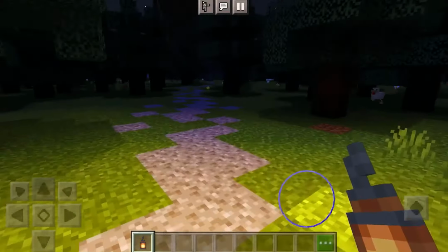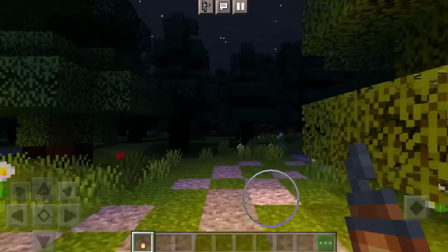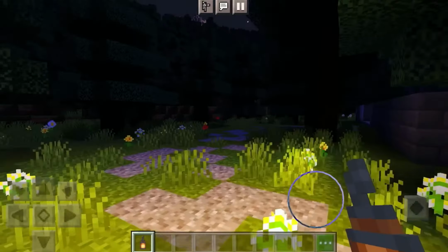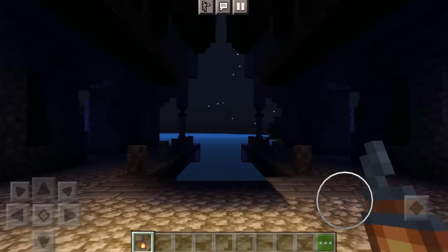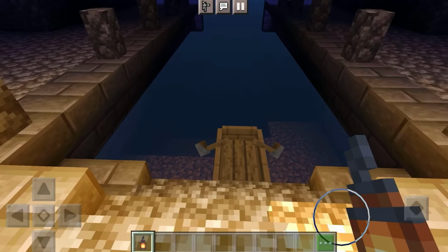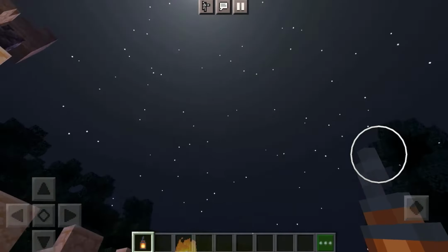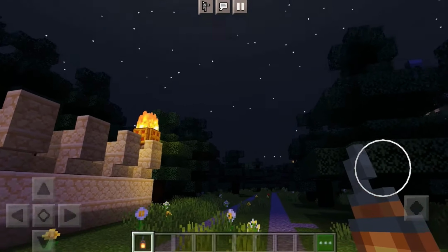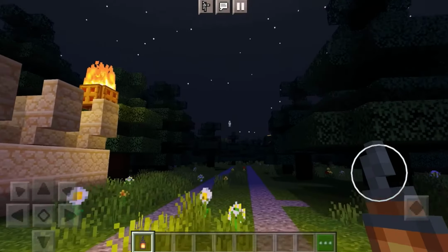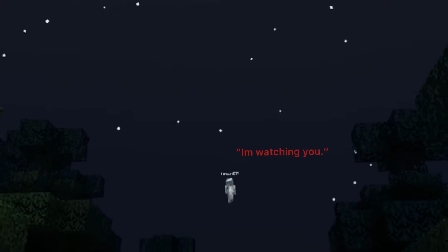Okay. Let's follow this trail. I'm literally walking. Wait, there's another trail that goes this way. Why are there two trails? What is this? There's a boat. I fly to the gate. I'm flying to the gate and then I'll go to the... Wait, what? Come here. Follow, you know the trail that goes down, here? Yeah, I'm looking at you. I'm watching you.